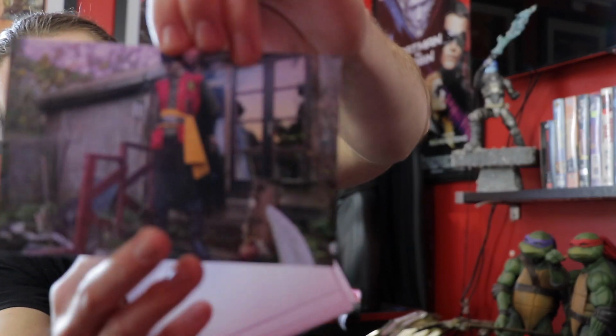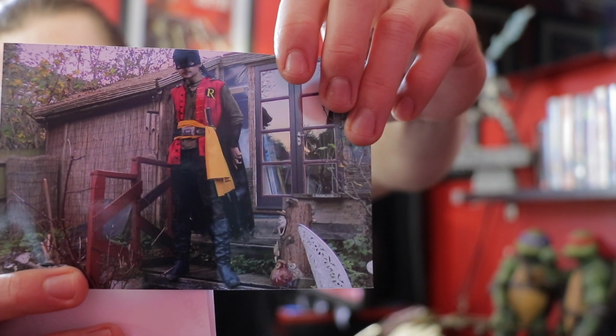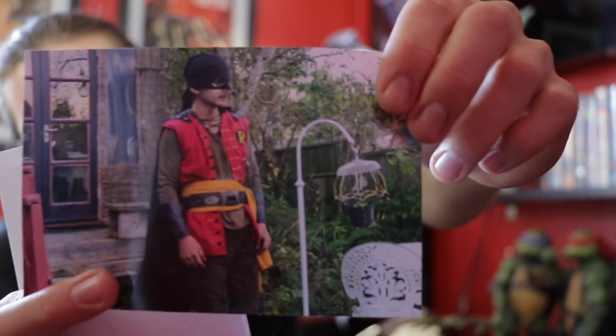So here is his Pirate Robin. Get that out of the way, there you go. I love the concept. I love that it's the swashbuckling, sashes-everywhere kind of look, much like the original Pirate Batman from the comics, how he looked with a lot of baggy sashes and, like I said, swashbuckling. Oh, I do like this one.